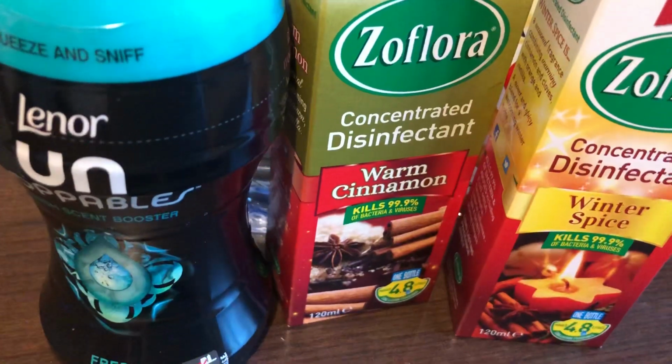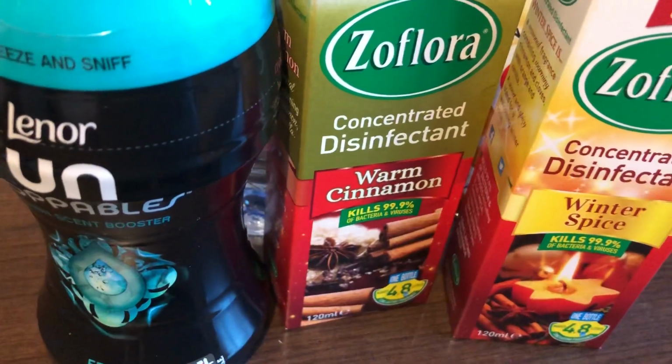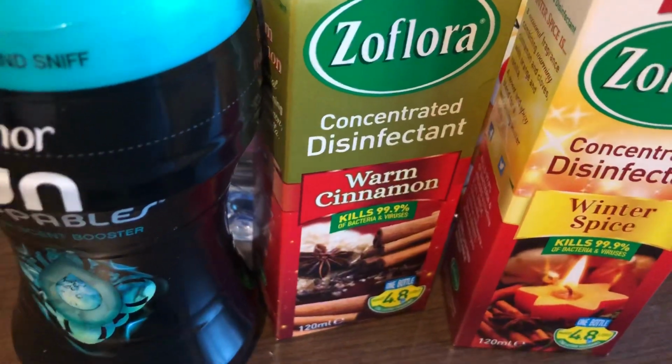It's a very small haul and I was going to put it with my Asda haul, but I thought it's just about big enough to do a haul to show you what I've got. A few items are inspired by Mrs. Hinch and a few items are just things I wanted to pick up.